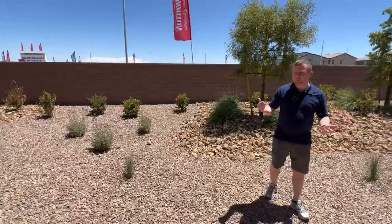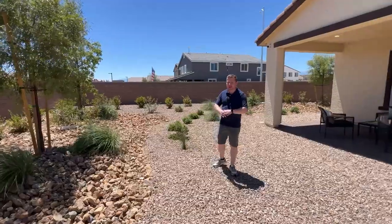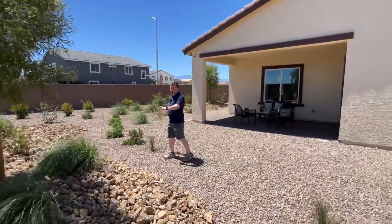So if you're going to have the average 7,000 square foot lot size, then you're going to be fine. You're not going to be paying any extra. Plenty of space to enjoy. It won't be like this.